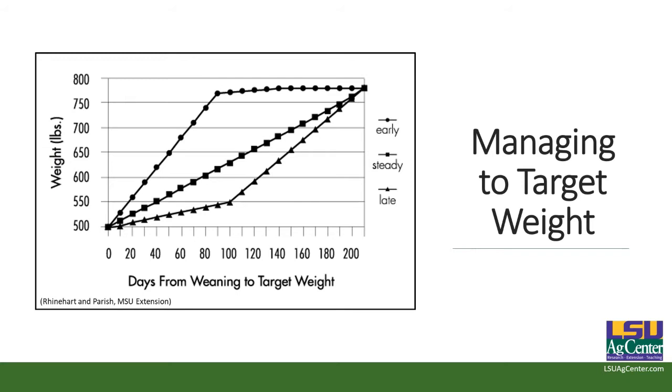So what you can see in this slide is the early that they're talking about there with the circles. They had an early increased average daily gain. So they supplemented them or whatever it was. I don't remember if it was actual supplementation with grain, but they gained a lot pretty quickly. And then after about day 80 to 90, they kind of plateaued in terms of their gains. So they had an early fast gain and then plateaued, versus the steady rate, which is the squares there. They just had a steady average daily gain throughout this entire 200 days.